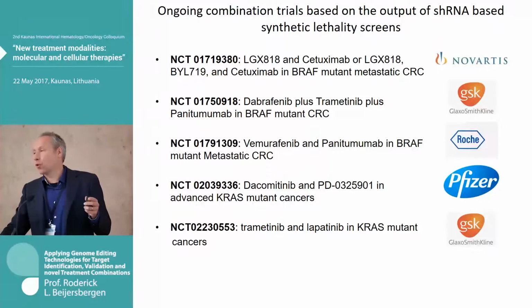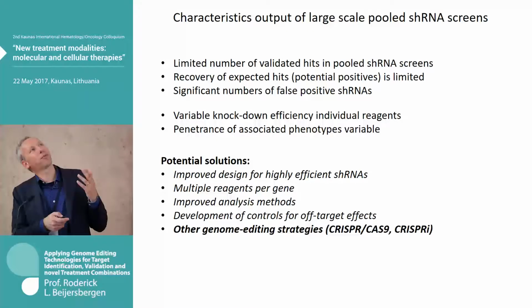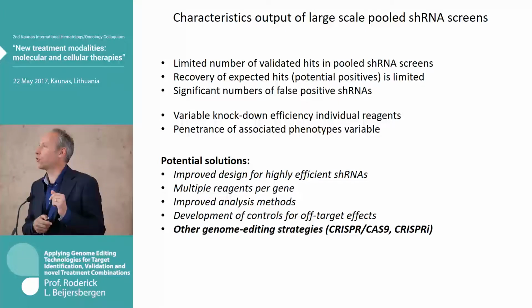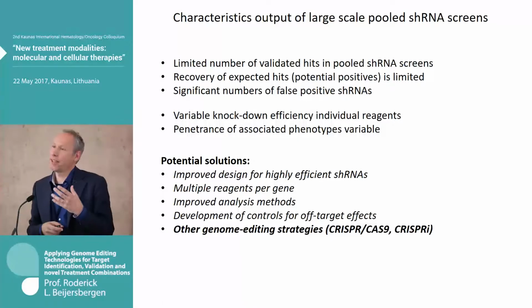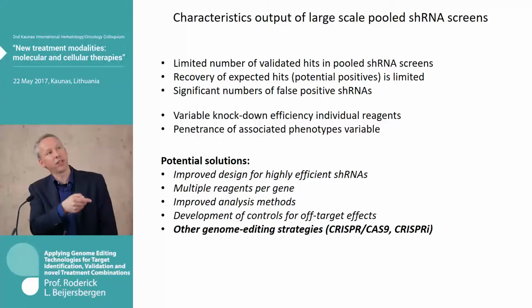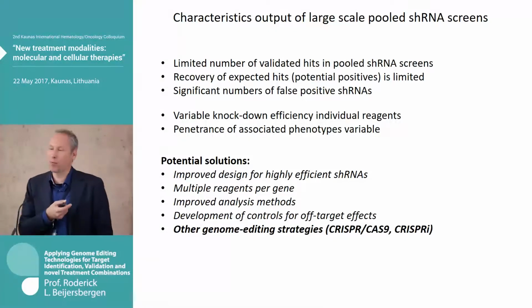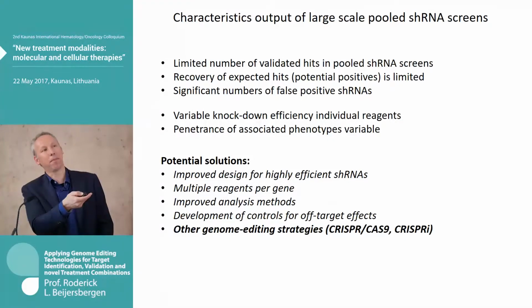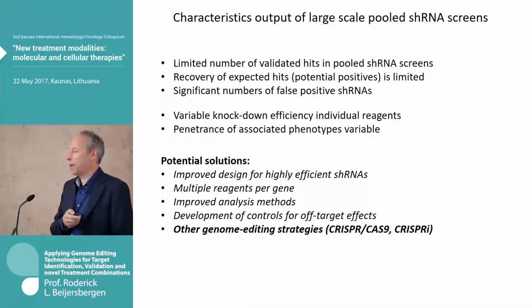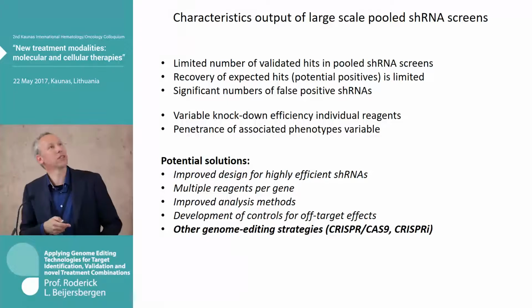Okay, so I think this is historically what we have done. One of the things we noted over the years is that from the screens we have done, we found a very low number of validated hits. That means this technology is not very good. We can find things, but it's not very good. So what we need is to improve on these technologies. While we were improving, not only was the technology itself improved, but other genome editing strategies came by, and of course this is the CRISPR-Cas9 system that now has a lot of excitement in the field. So I will spend some time showing you what the CRISPR-Cas9 system is and what people are doing with this technology nowadays.